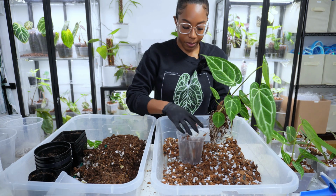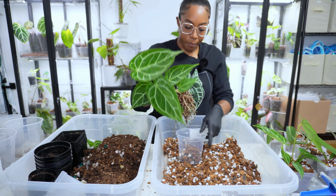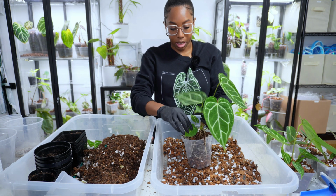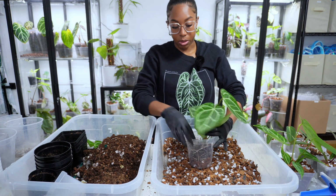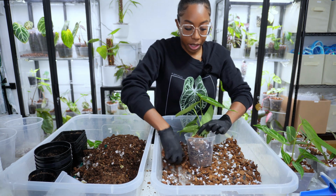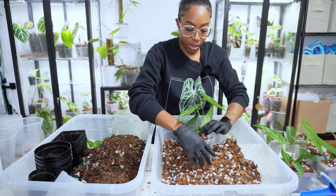Speaking about propagations, the Monstera albo props, they are rooting now, so I'm probably going to start listing those for sale. Probably not this week when you guys see this, but the following week I think is when I'm going to start listing some. I know a lot of you guys have been wondering about those.